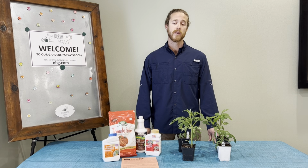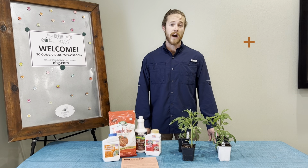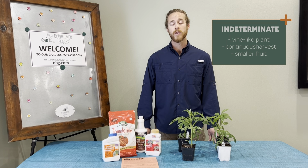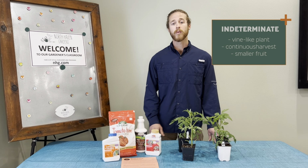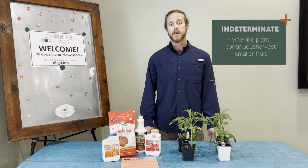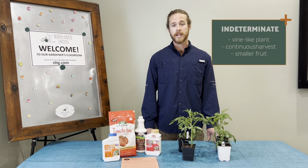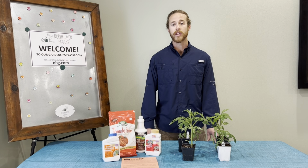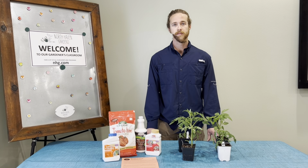Indeterminate tomatoes, however, are considered to be a vining type tomato, meaning that they will just continue to grow, and as they grow, they will continue to produce flowers and set fruit continuously. The tomatoes on an indeterminate plant typically are smaller. Think of cherry tomatoes, things like that. Very good for eating raw and snacking.